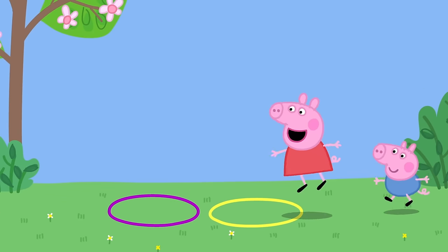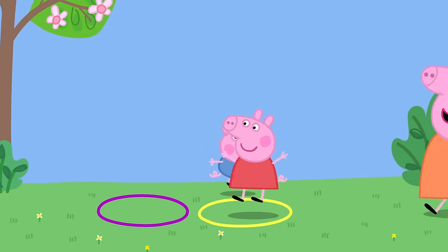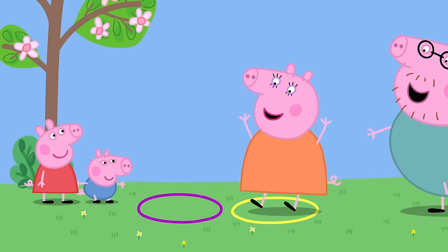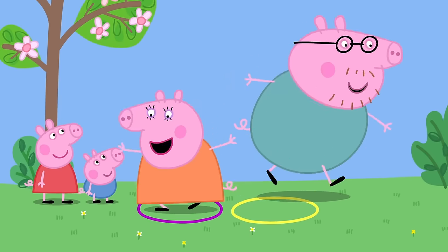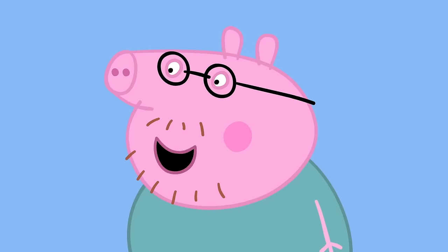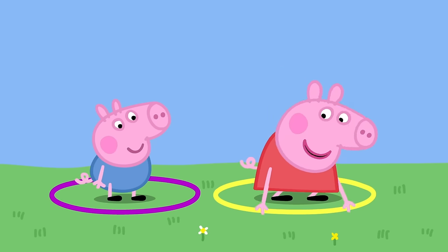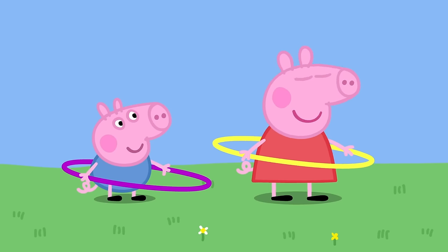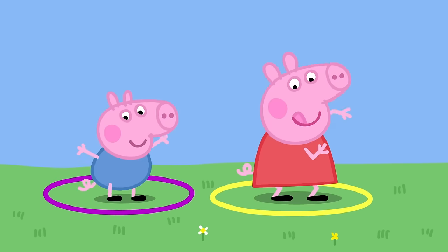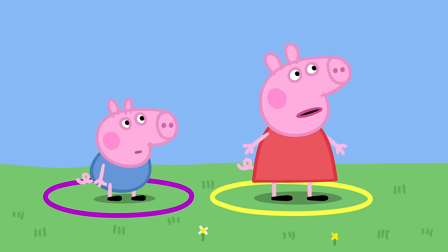And you jump on them like this. Oh, that looks fun. You can do it too, Mummy. Ooh, that was good. My heart is certainly going boom, bang, boom. But the best thing ever is to spin the hoop like this. Oh. It's very hard to do.